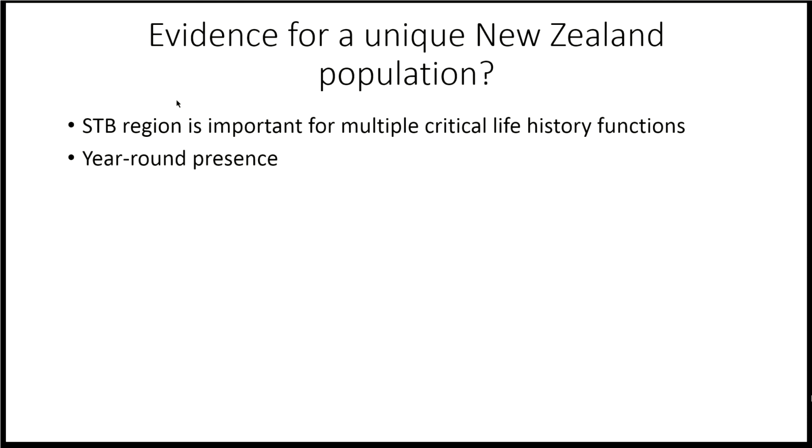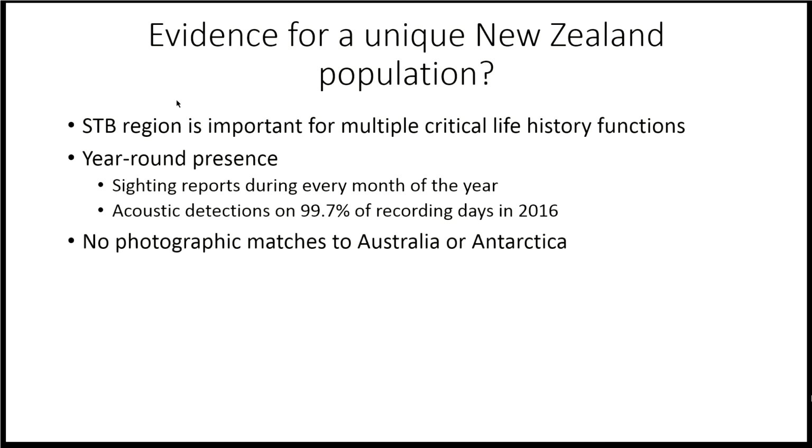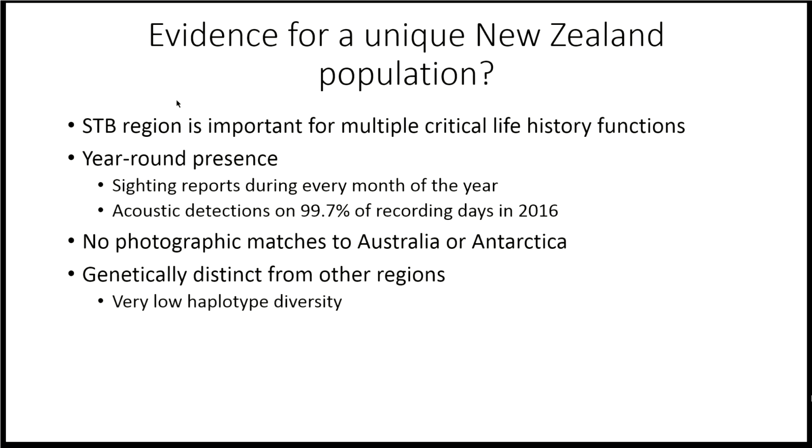We know that they're present during every month of the year, and this is from both the sighting reports and the acoustic detections. This is not necessarily to say that it's the same whales that are there during every month of the year, but there are blue whales present in the South Taranaki Bight and in New Zealand all year round. There's no matches to the catalogs from either Australia or Antarctica. They're genetically distinct from these other regions, and they're characterized by this very low haplotype diversity.